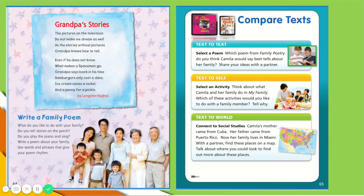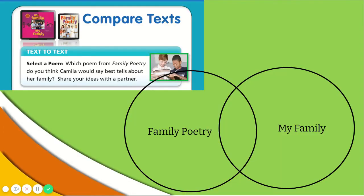All right, scholars. I hope you enjoyed all of those poems that we read today. What we're going to do now is make a text-to-text comparison. When we do that, we look at two different texts. Today, we're going to look at My Family and Family Poetry, and we're going to compare them. Which poem from Family Poetry do you think Camila would say best tells about her family? Let's share our ideas together.